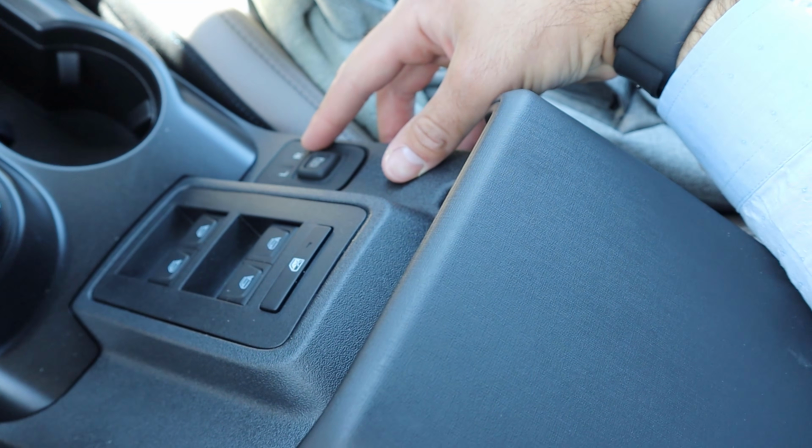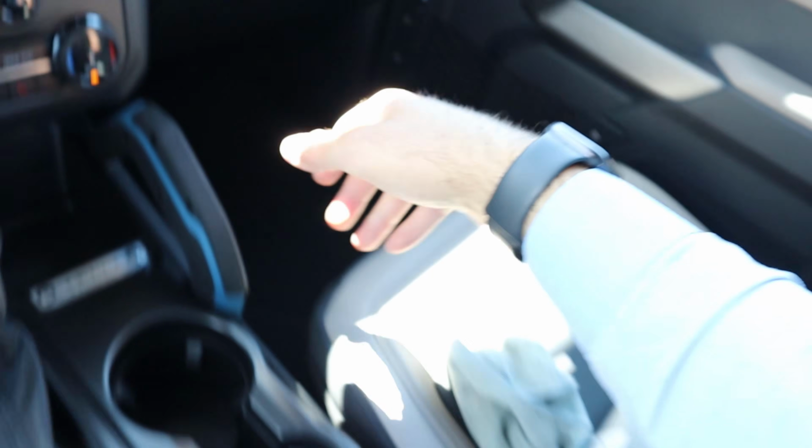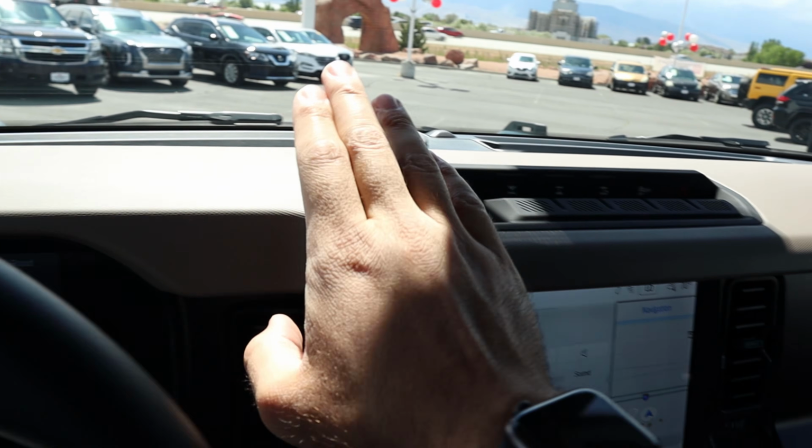Window controls here in the center with the mirror adjustments in the center. And then you can see with the center console. And then notice with the glove box, they don't have a center grab handle like Jeep, they have side grab handles. And then again, sand color here on the dash.